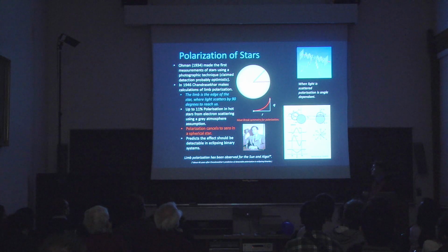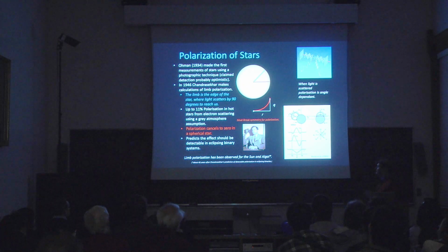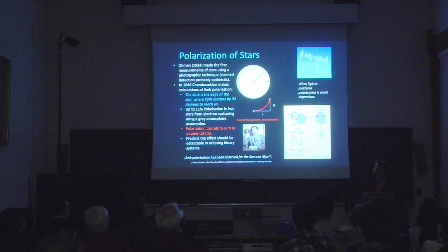So really, the birth of stellar polarimetry wasn't until 1946, and it began not with observations but with a theoretical calculation. The Indian astrophysicist Subrahmanyan Chandrasekhar was the first person. He's not taking a selfie, this is not a camera, just in case you were worried. Anyway, he approximated the atmospheres of hot stars as largely electron scattering. This is a pretty good approximation. That's a fair bit of what's going on. So they're dissociated electrons in the atmosphere.